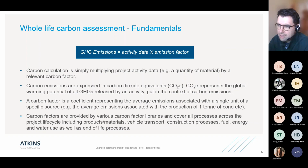Your activity data is your project data, say quantities of material or litres of fuel being burnt in a vehicle, and your emissions factor is a coefficient, as you can see in bullet 3, representing the average emissions associated with a single unit of a specific source. So, for example, the average emissions associated with the production of a ton of concrete.